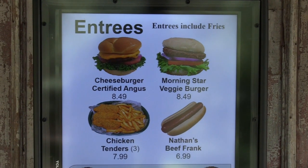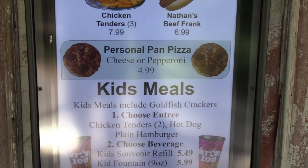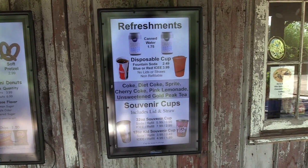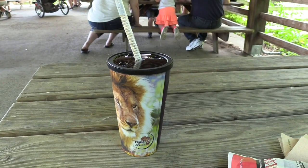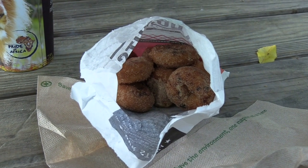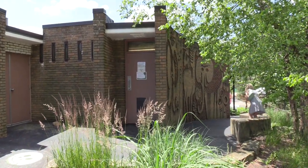And this is their menu board. We got mini donuts. Might give you some of those. And we got the drinks. All right, so I got my refillable drink cup for $5.99. And I got a 10-pack of mini donuts for $6.99. Another Crossing Grasslands Cafe is a restroom location.